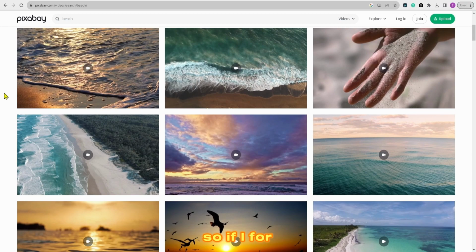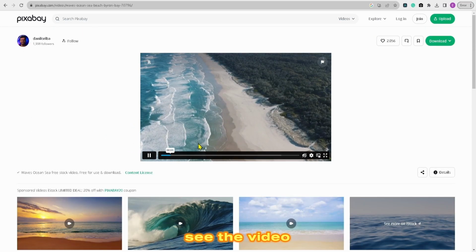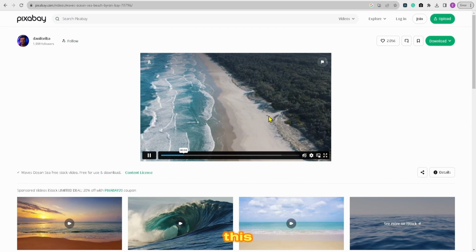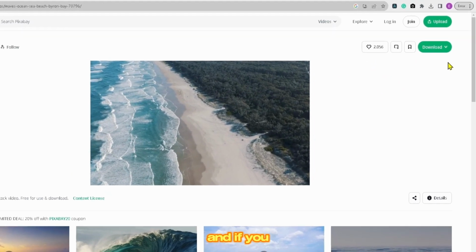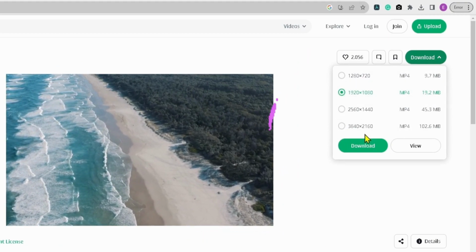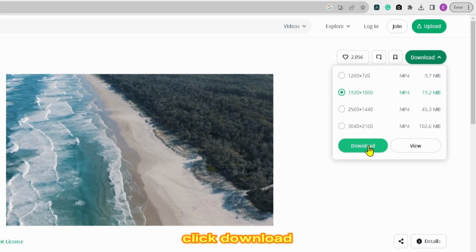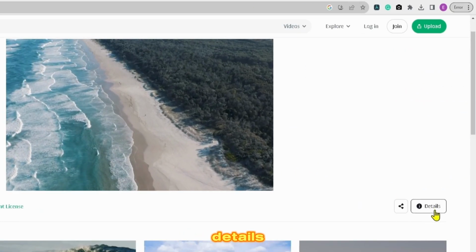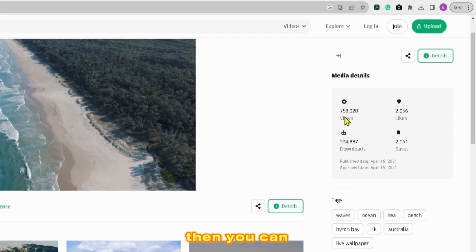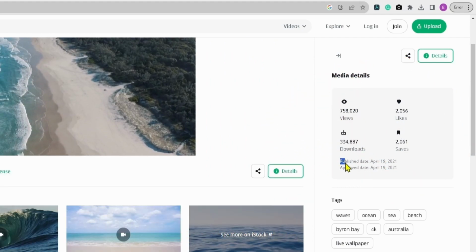So if I for example want this one, I can hover over it to see the video and also click on it like this. Here you can see the likes, and if you want to download it you press this and then you can choose which aspect ratio you want and just simply click download. If you want to see the details you can click on this, then you can see the views on it, the likes, the downloads, and you can see when it was published.